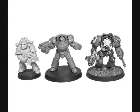Okie dokie, what we've got here is on the left Mark IV power armor, which is known as Maximus, and on the right the regular Terminator armor that we're all used to. What I really wanted to point out is that the Tartarus Terminator armor in the middle is a really nice incorporation of the two concepts.